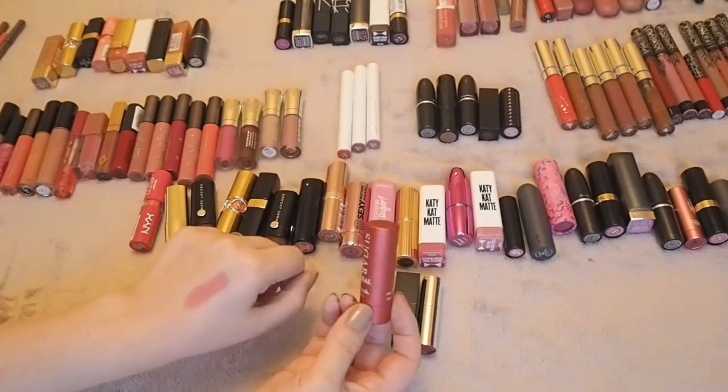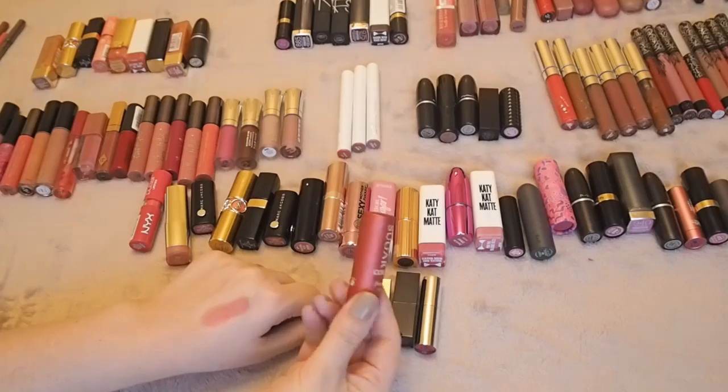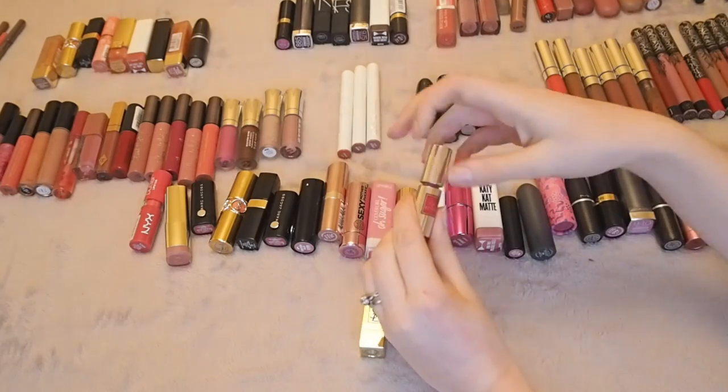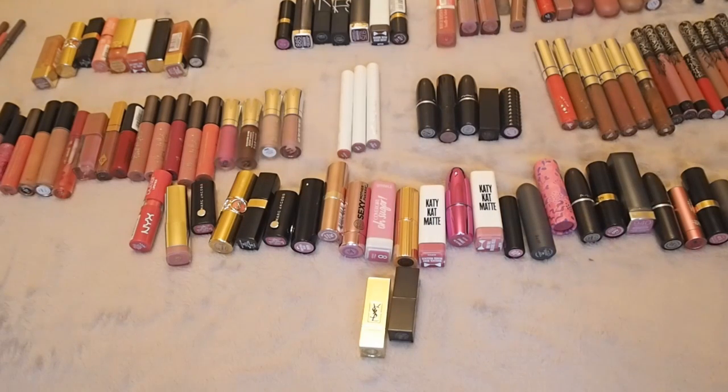I hate the packaging. The screw thing. It's annoying, isn't it? The matte, metal-y. It makes me gag. Let's get rid. Hideous. What is this? This is one of those things that came in one of those Sephora sets. It was a freebie. Lip Lover. Is it? Like, wow, YSL? That is very small.